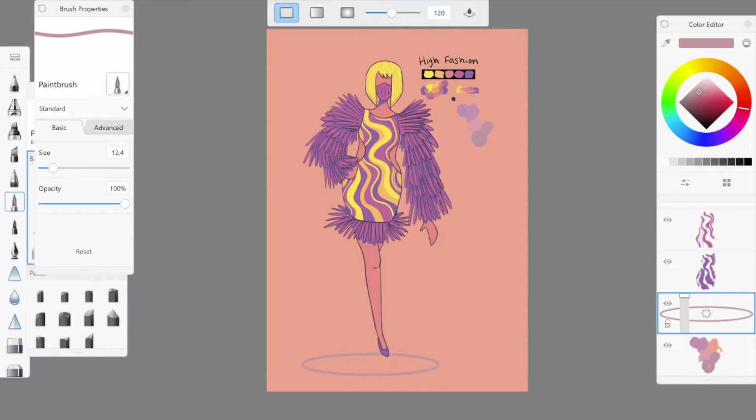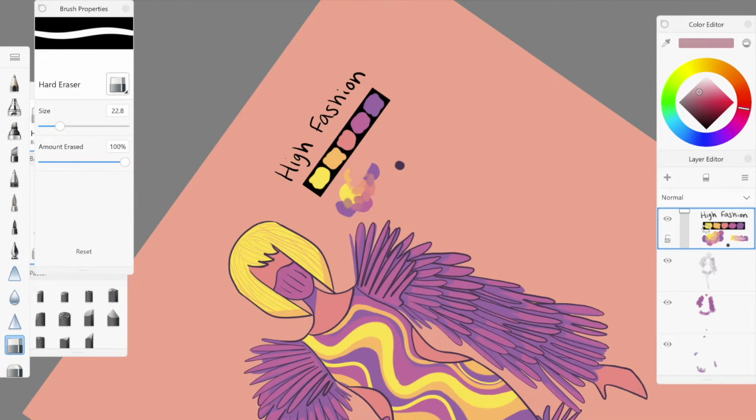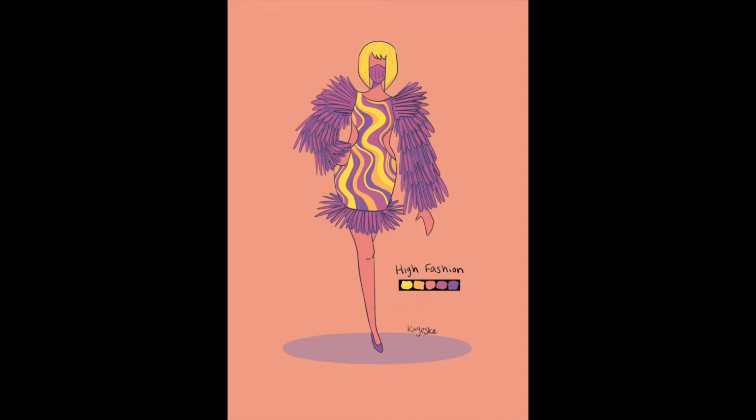So this drawing actually did not take me that long, probably because I've been doing a lot of fashion drawings and I'm way more used to it now. But I'm still really happy with the way that it turned out, and I like that I was able to move stuff around. So here's the finished piece.